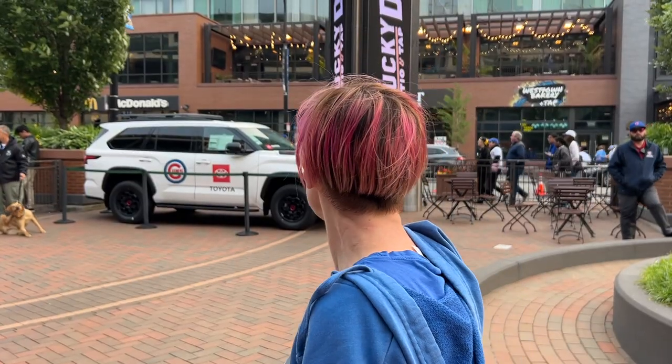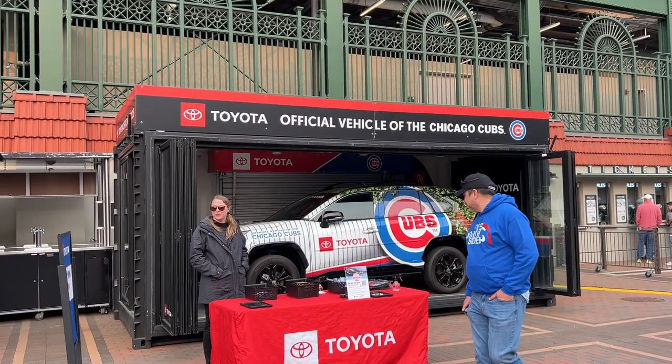Like, this was never here. Like, when I lived in the city, this was not here. Hey, Melissa, I think I found Addison's new car. Oh, gosh. How much you would love that?